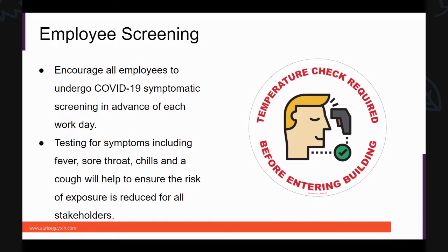That's your choice, if you have a big enough budget, if you have a big enough space, to have a separate quarantine area outside of them entering into the venue for your employees as well. So definitely check for your sore throats, your fever, your chills, your cough. You just want to make sure everyone is safe.